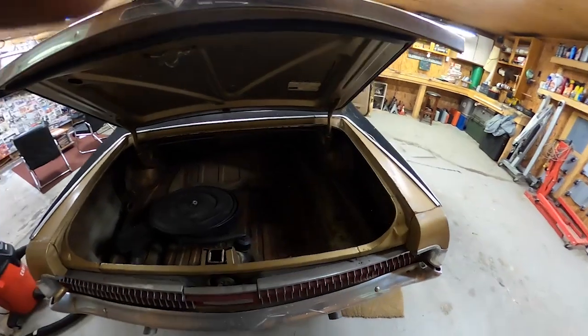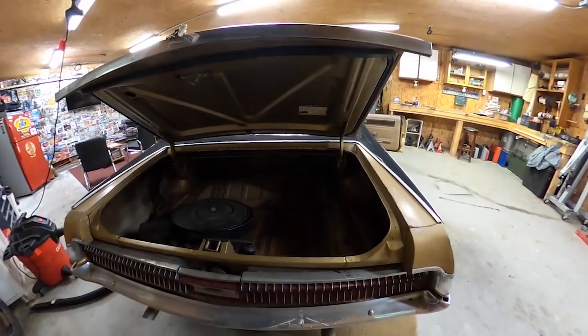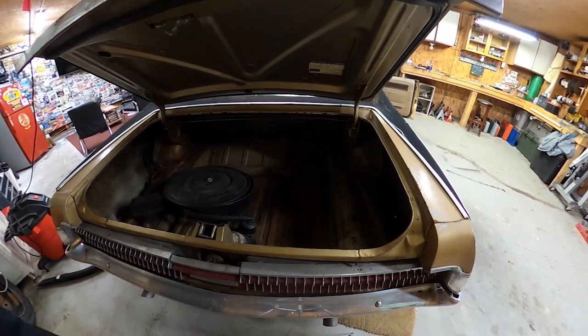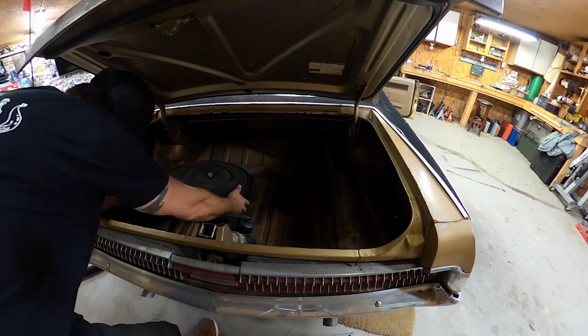Alright guys, nothing too good in the trunk. Do have the original air cleaner, that's nice. And that's it. Trunk's not even really bad in here, there's a couple little holes. Get this out.